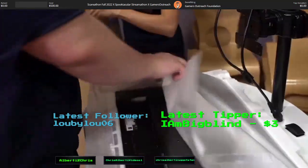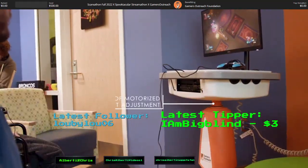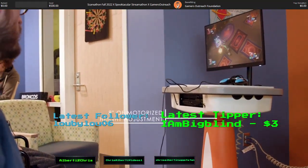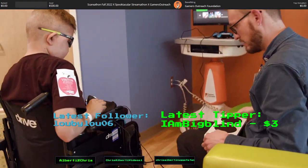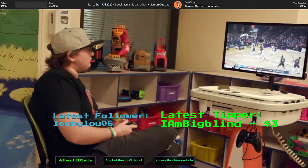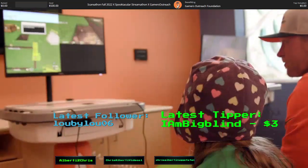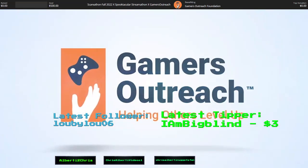Go-karts can accommodate a variety of gaming consoles. They also come with wired controllers, a gaming monitor, and are equipped with a lift mechanism that allows the height to be adjusted. Go-karts provide a safe, flexible, and efficient way to ensure patients have access to entertainment during long-term hospitalization. To learn more about Project Go-Kart, visit gamersoutreach.org.